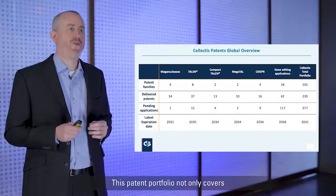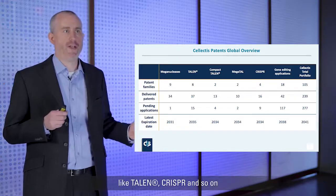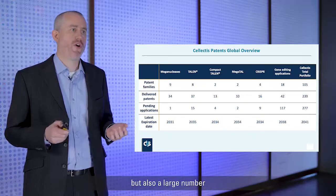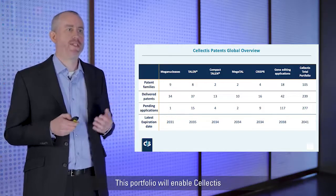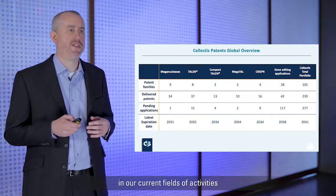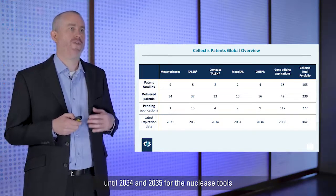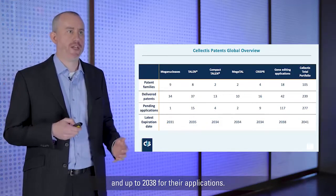This patent portfolio not only covers different nuclease tools like TALEN, CRISPR, and so on, but also a large number of gene editing applications. This portfolio will enable Cellectis to have exclusive rights in our current fields of activities until 2034, 2035 for the nuclease tool, and up to 2038 for their applications.